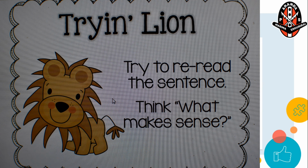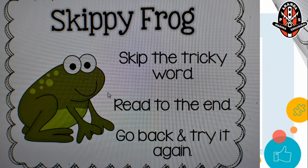Try and make sure that it makes sense to them in their head and when they say it out loud. If it doesn't, go back and reread. We have Skippy the Frog next. So that's if they get to a tricky word and they've tried other strategies and it's just not working, it's okay. Skip the word, go on, reread.